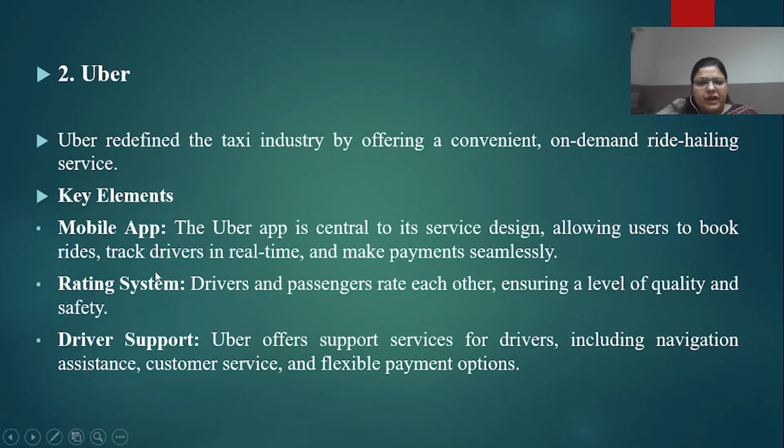We can easily find where the driver is right now, what the payment mode of this particular drive is, and what the cost is for the distance. You can easily know all of this through the mobile app.